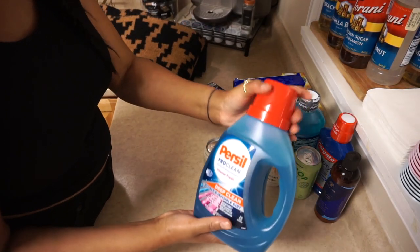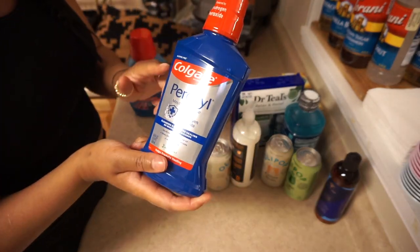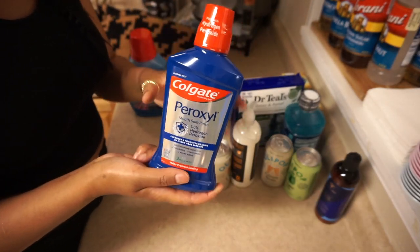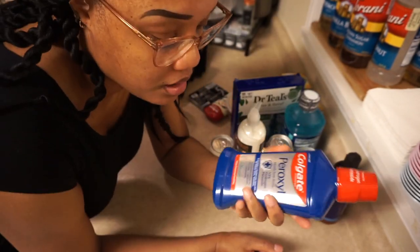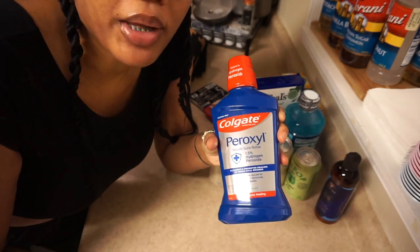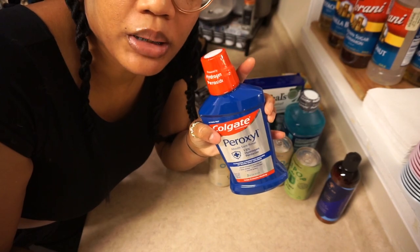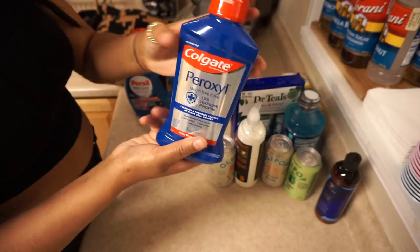House products, detergent for our clothes. This Paroex Colgate mouthwash. My orthodontist recommended this for my braces since I might get cuts in my mouth. Well, good for that. I was gargling just 100% peroxide, but I might as well grab this. It's a little expensive. It's like $10, but it's worth it.